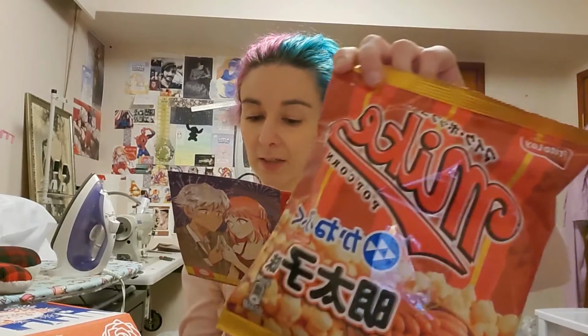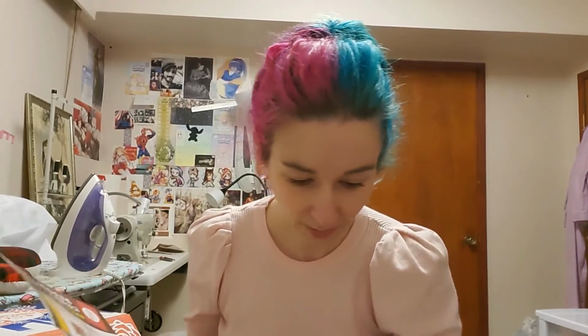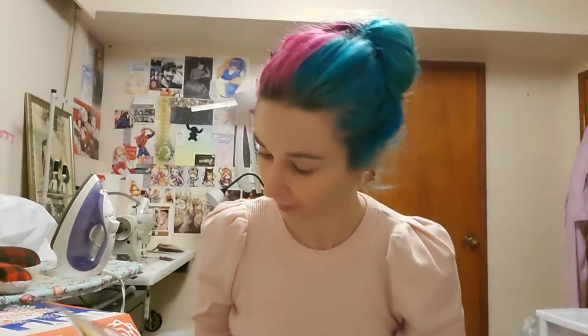Okay, let's look at the list. Let's see what we have. So, Mike popcorn konnefuku mentaiko flavor. This is slightly spicy. Mentaiko flavor, but it doesn't say what that is. So I'm gonna guess sausage. Mochi pudding. Yeah, I was right. Mochi pudding. Chocolate puff. Yeah, I got that one.